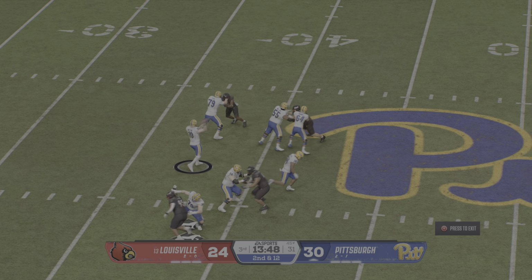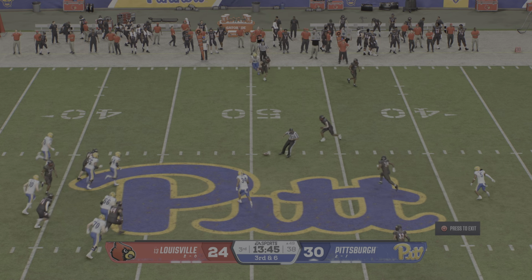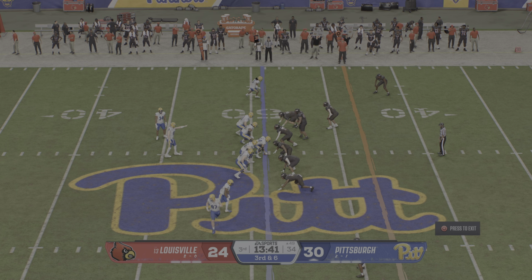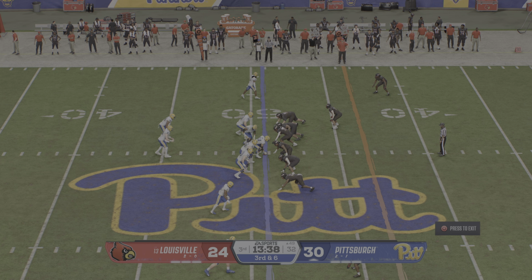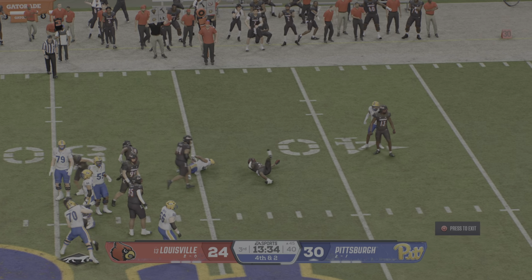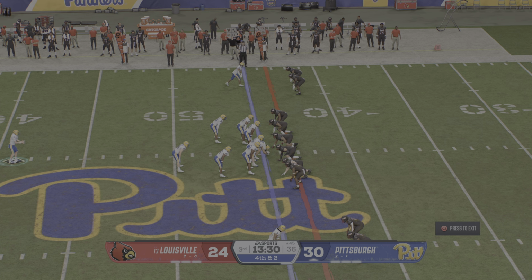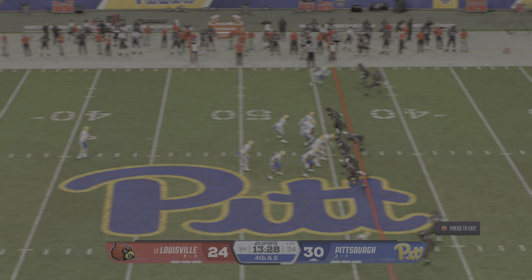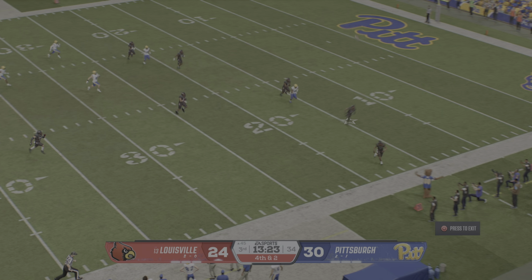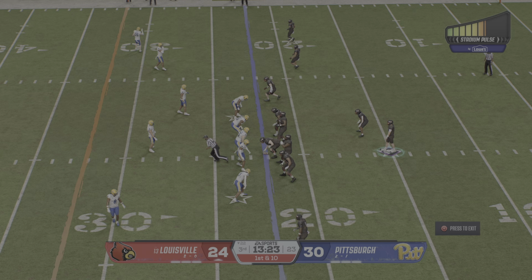Second down, they'll go to the air. Quickly to the tight end. Out of bounds at the 49-yard line, but not before getting it into opponent territory. Now they'll run the draw. He picked up some yardage, but they stop him at the 45, and he'll be a little short. Pitt will have to boot this one away. And nobody able to field that punt as it rolls out of bounds.